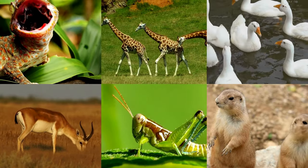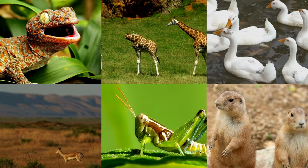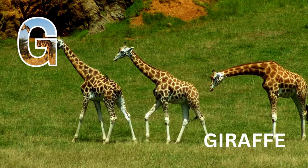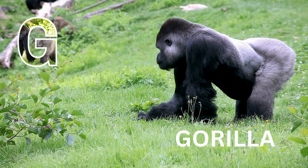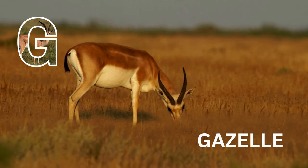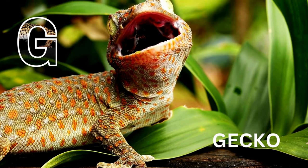Hey, little explorers. Today we're going on an awesome adventure with the letter G. Let's discover 10 amazing animals that start with G together. G is for giraffe. Giraffe. G is for gorilla. Gorilla. G is for gazelle. Gazelle. G is for gecko. Gecko.